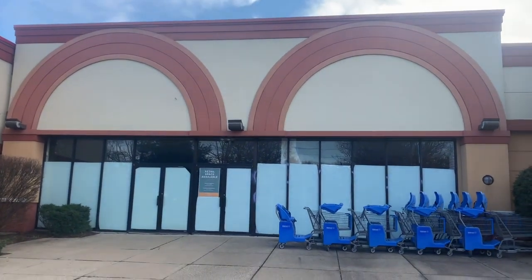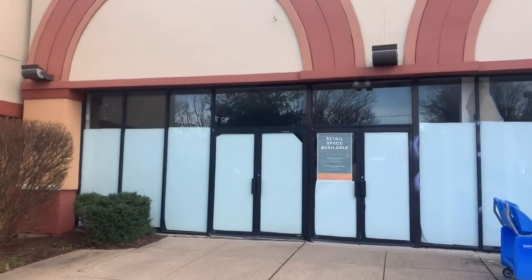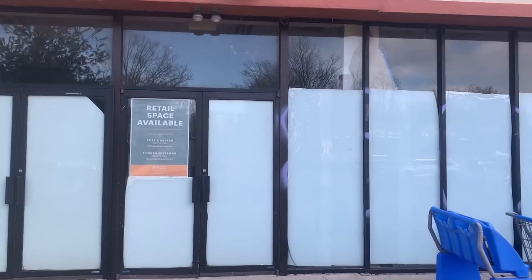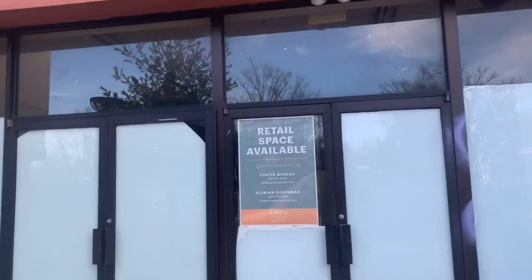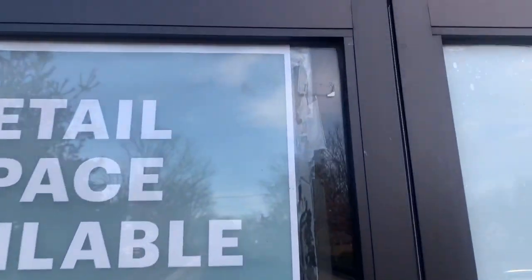I believe there's a closed Dollar Tree. I think this is a closed Dollar Tree. We're in Cedar Knolls, New Jersey still, still at the shopping plaza. But I'm trying to find out if it's really a Dollar Tree.